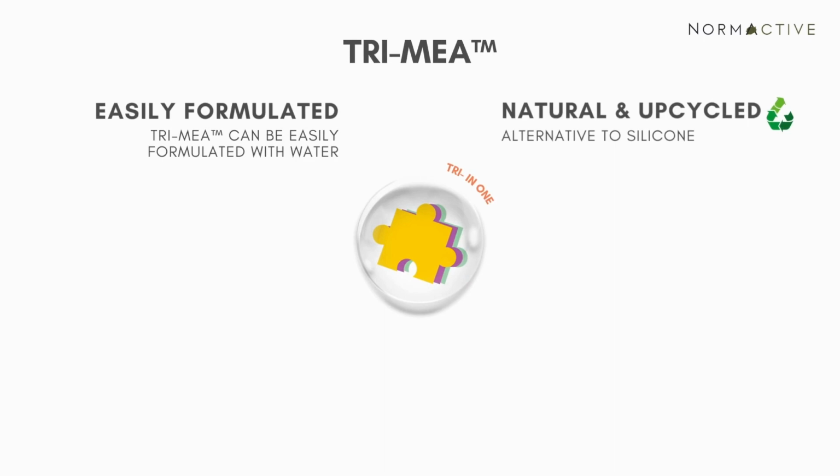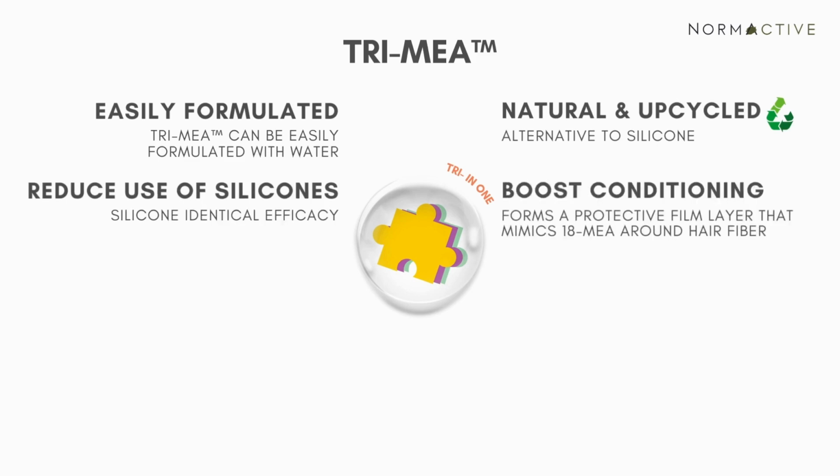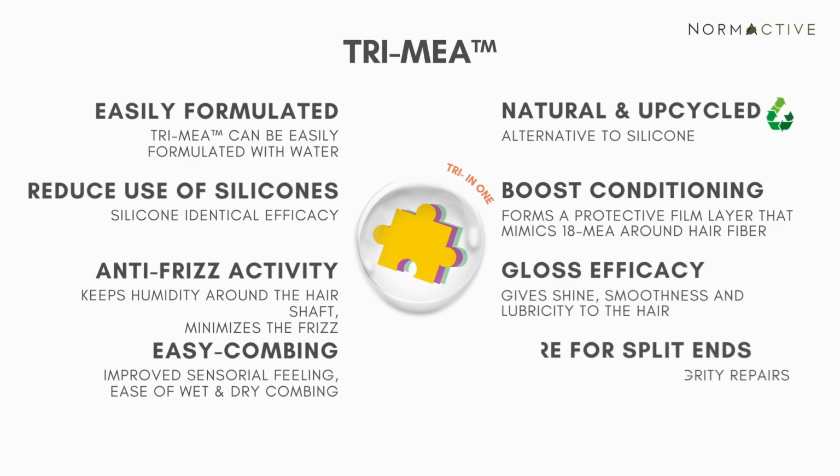As a natural and upcycled alternative to silicone, TRI-MEA reduces the use of silicones and offers silicone-identical efficacy by boosting conditioning, with its anti-frizz and easy combing, gloss, and split end repair effects.